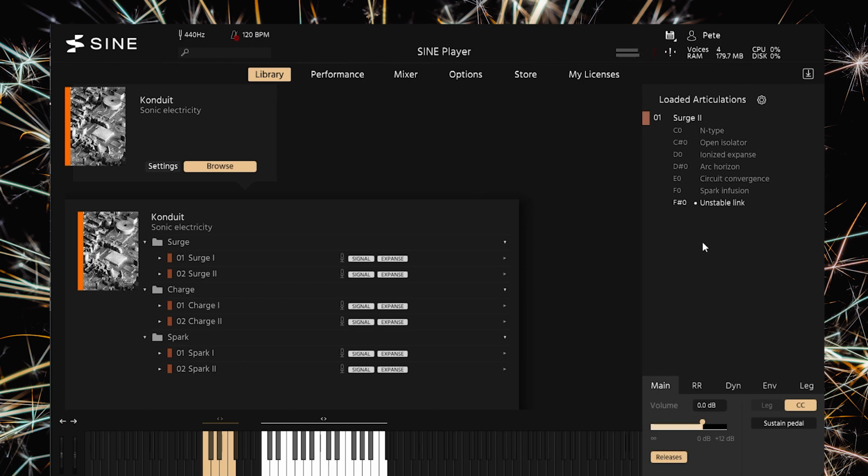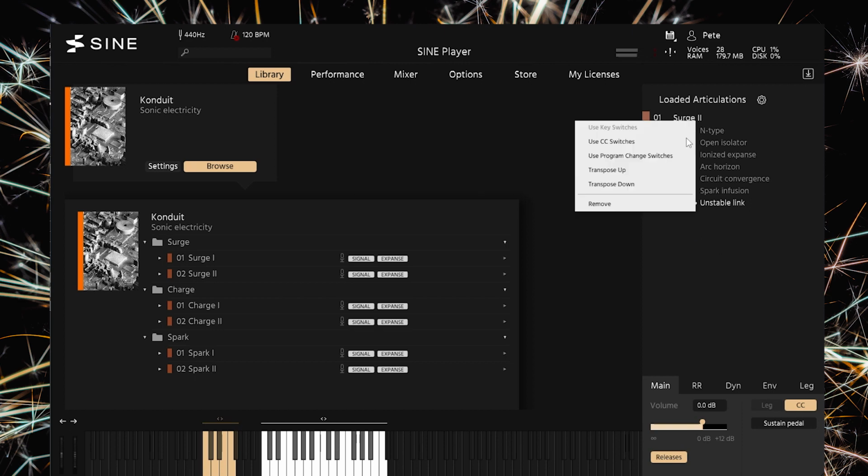So each instrument has 2 layers. So you can hear very clearly here, if I just hold down this C note, we have the bass. But then the mod wheel adds this distorted layer. Very groovy. So that's surge.